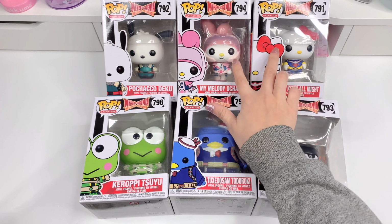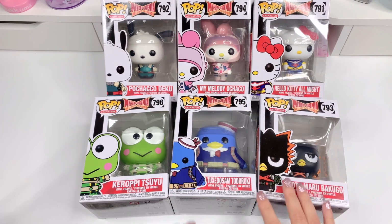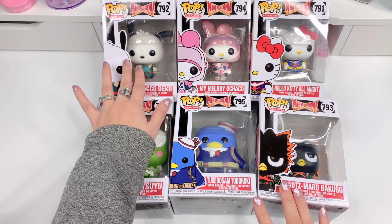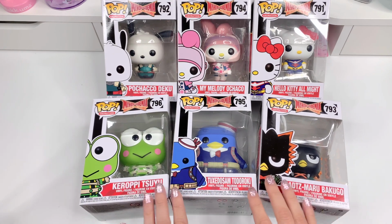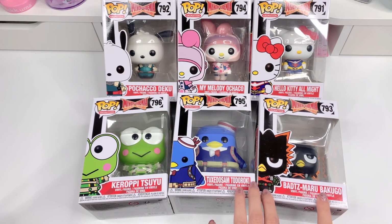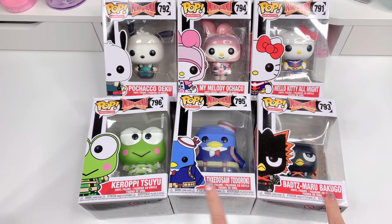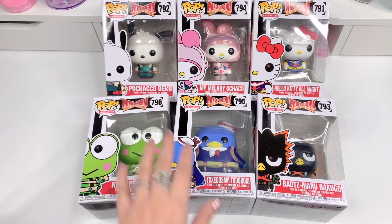We got these two in Burbank at a candy store. And then we got the Pochako one at Frank & Sons. And then these three we got on a website called Very Neko. And they were $12 when I got them, but I checked today and they're $10 on their website, so I'll put a link for you guys. These were $10 and this one I paid $15.